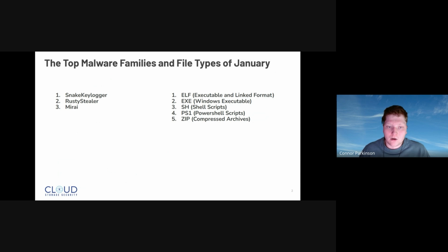When we talk about common file types associated with malware, we're going to start with ELF, executable and linkable format. That's just around 44% of cases, and they primarily affect Linux systems, so servers and other IoT devices. Going down to number 2, no surprises here, is Windows executable or EXE. That's in 41% of cases. And again, a threat to Windows users, and these are most commonly delivered by phishing emails or malicious downloads, social engineering as a whole.